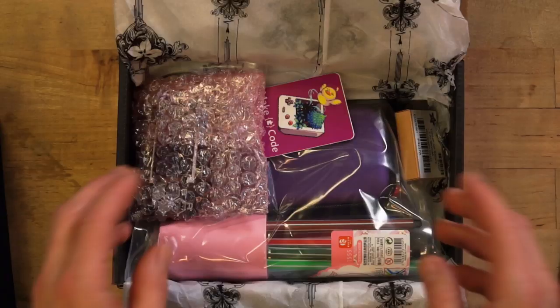Ooh, lots of good stuff. Let's take it out and then have a look at the individual contents, shall we? Right. Set this over here.